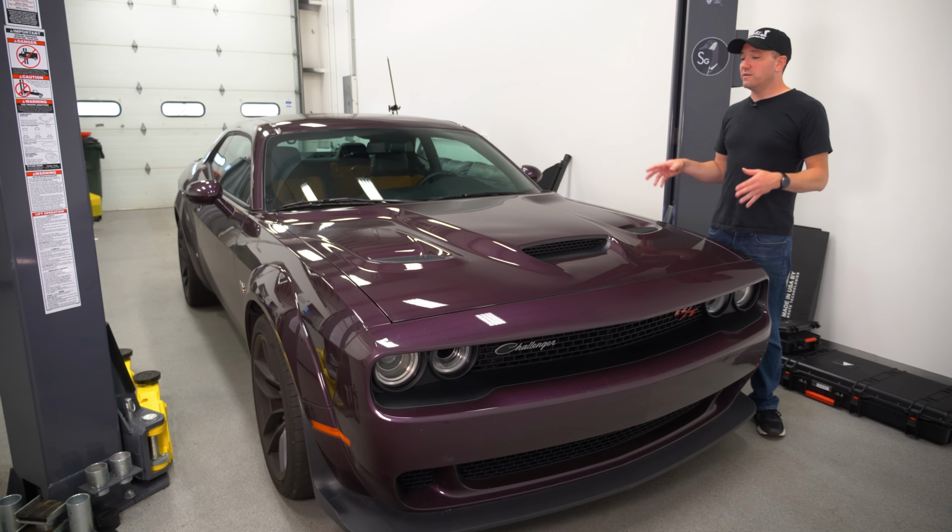I think this is one of the most interesting products of this type in the sports car, pony car, muscle car, whatever you want to call it, market. And people continue to buy them.